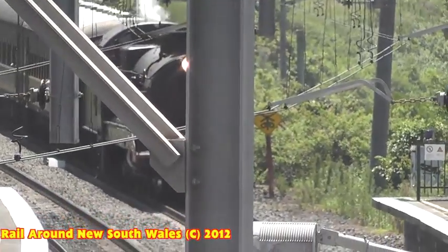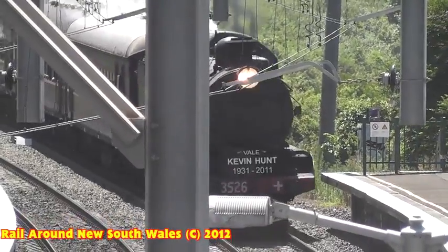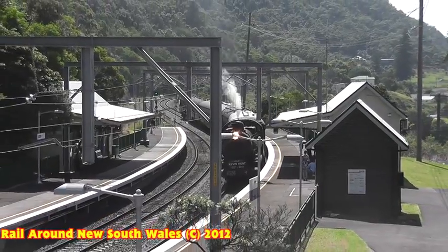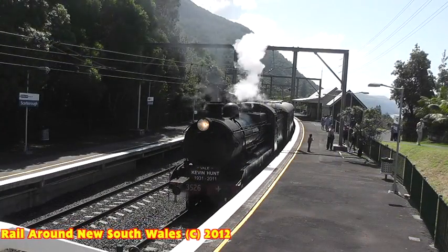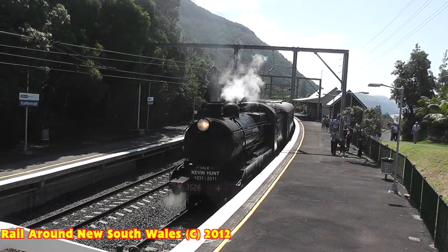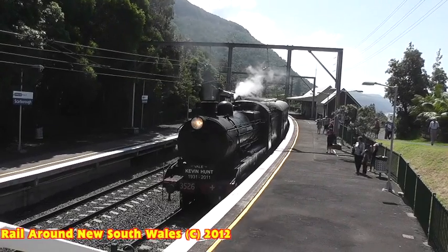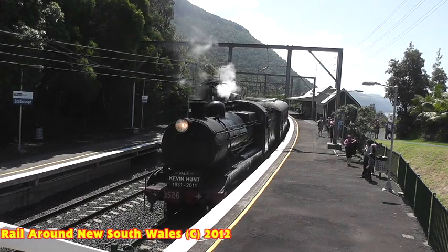But the first stop for the locomotive before heading to Wollongong is Scarborough. After dropping off passengers, 3526 now departs the station and heads to its final destination for the day, Wollongong. Wollongong and Scarborough are both located on the south coast of the Illawarra.